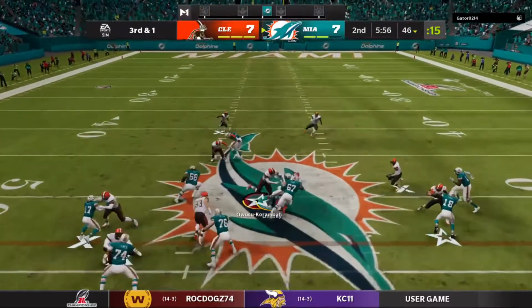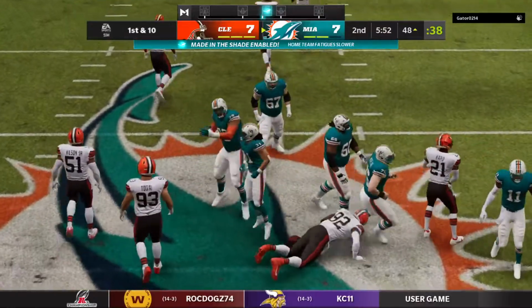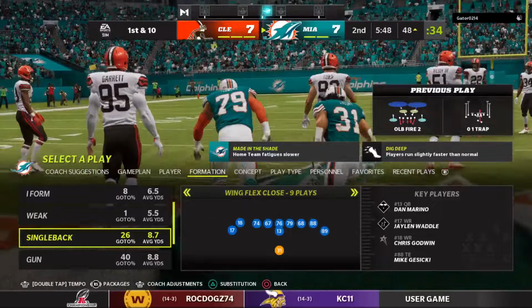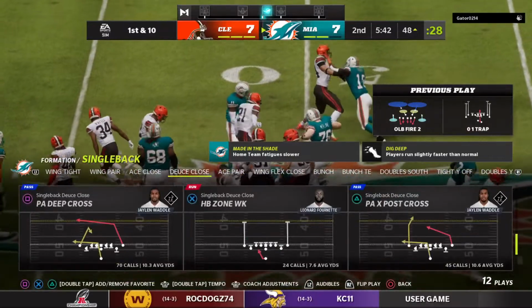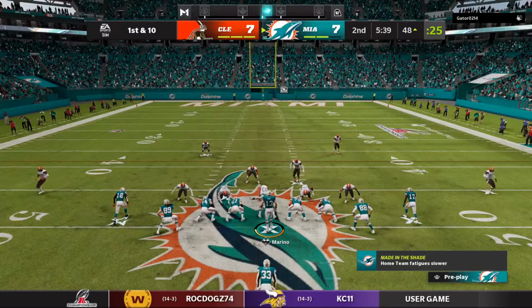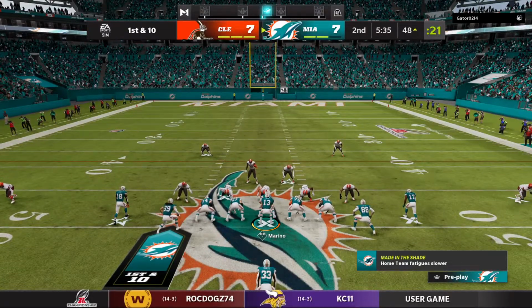They'll try and run for it with Lindsey. And he's got enough for the first across midfield to the 48. And there we saw one of the downsides of blitzing during a rundown, because sometimes you get out of your gaps. You don't fit the run quite as well because you're headed towards the ball carrier with abandon. So a 1st and 10 upcoming from Browns territory now at the 48-yard line.